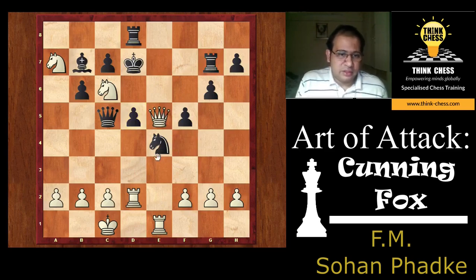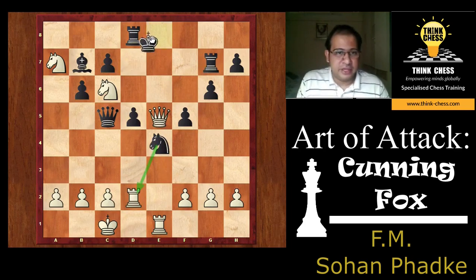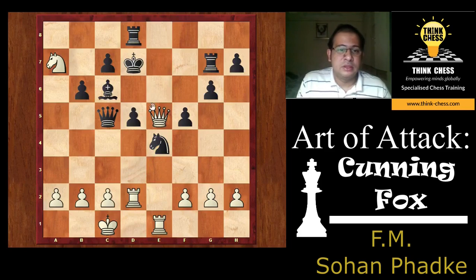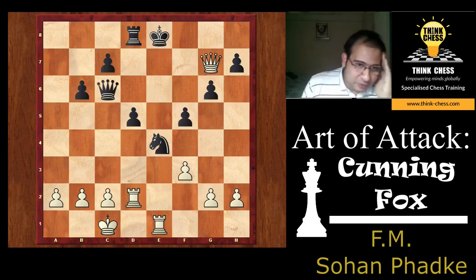Okay, knight d2 is possible, but I think this is almost a mate, so this is basically game over. And after queen e5, suppose he plays bishop c6, it's queen takes g7, game over. And after this you can just take, and the final move is just to take this knight, not by rook e4 but by playing f3, and you are up a rook.